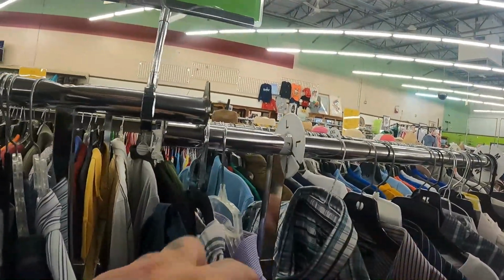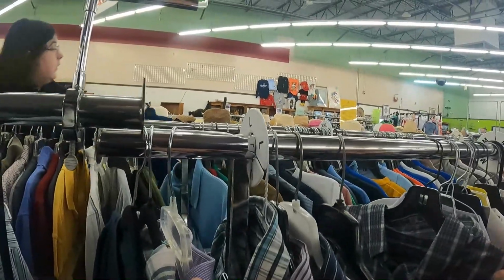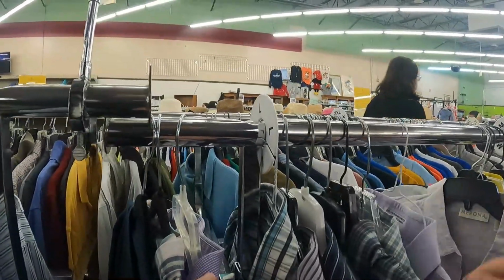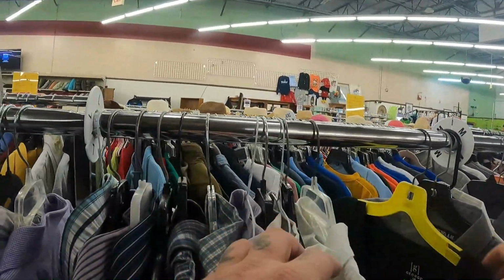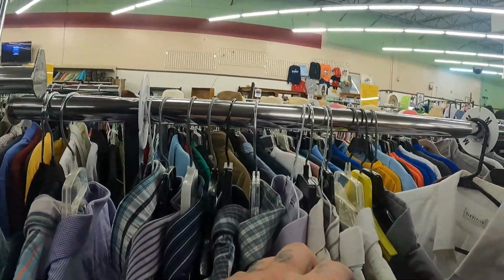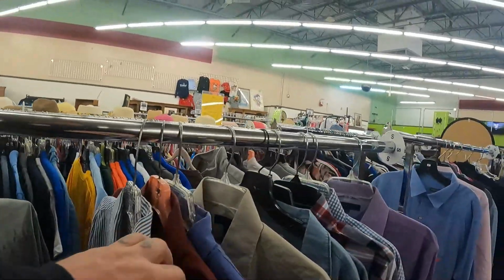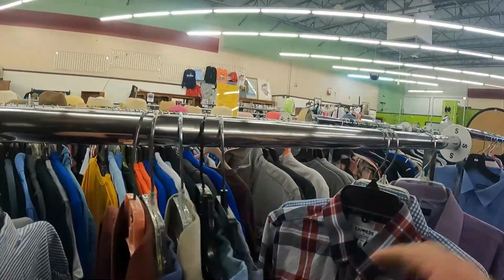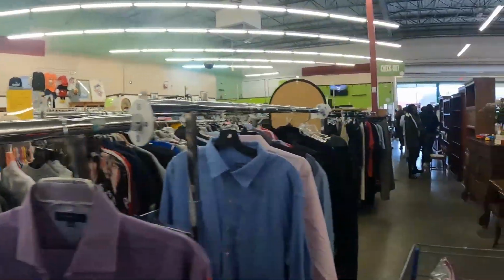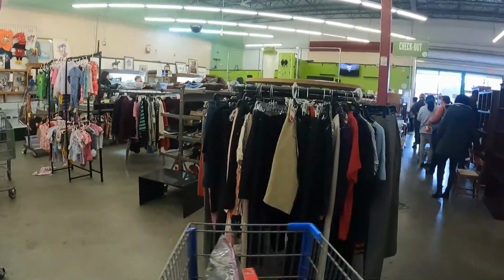Okay, guys, so here, finally got to the clothes. Started at the men's section. These are all button downs. Again, nothing screamed out, gotta buy. But I did find a couple of items that I picked up off of this rack. I think one is a Dickies button down short sleeve, and there were a couple others, but nothing major.